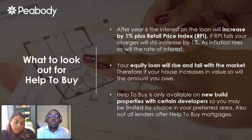Your equity loan will rise and fall with the market. Therefore, if your house increases in value, so will the amount you owe. Help to Buy is only available on new build properties with certain developers, so you may be limited by choice in your preferred area. Also, not all lenders offer Help to Buy mortgages, so please speak with a qualified financial advisor who will be able to advise you best.